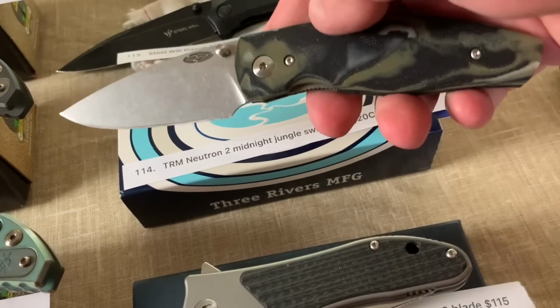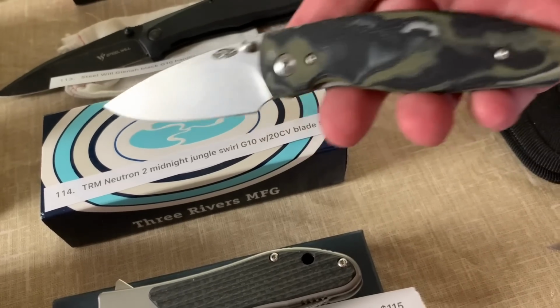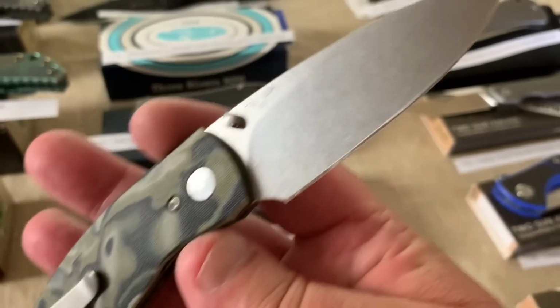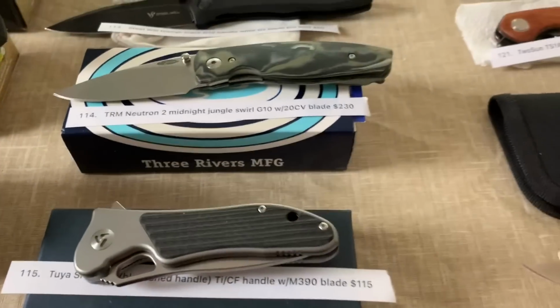Neutron 2, TRM, Three Rivers. Midnight Jungle Swirl G10, 20CV blade, $230. Looks good. Let me see the scales. Scales look good. Blade looks good. Okay. Got the box and all the stuff.